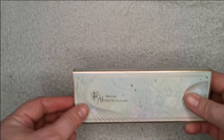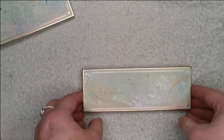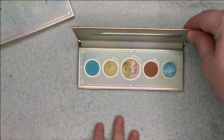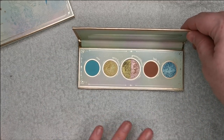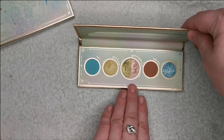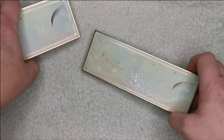And then next up is, this is the little Odin's Eye Alva 2 Mini Forest Palette. I love Odin's Eye. I love their formulas. This palette is so beautiful. It performs beautifully. These two in the split pan are just, oh, they are stunning. I won't be parting with that.